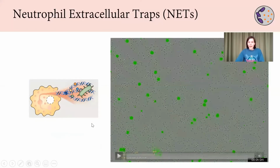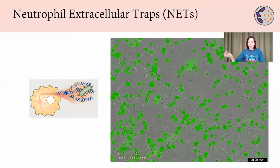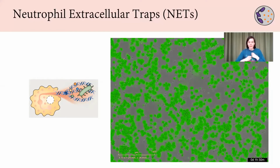A really cool way that we can measure this is by staining the DNA so that it glows green. So we can then look at the neutrophils over time to see how they're releasing their DNA. So this is a fun little video where you can see that as time goes by, more and more neutrophils are releasing their DNA to trap up all those bacteria and pathogens to keep us safe.